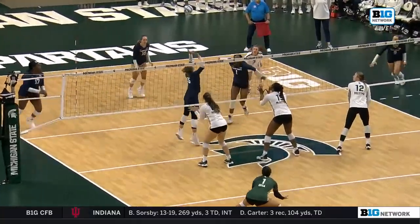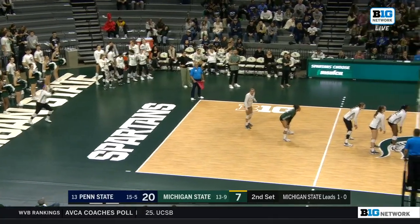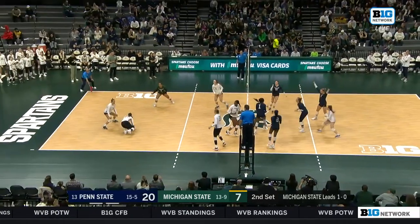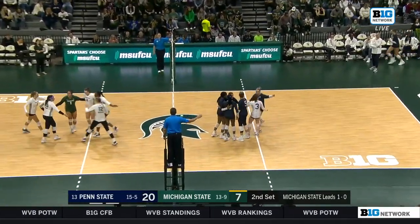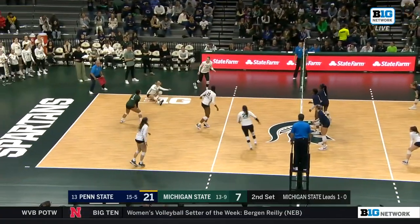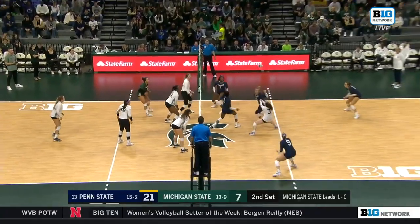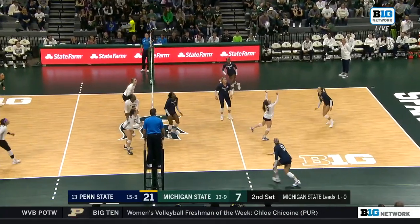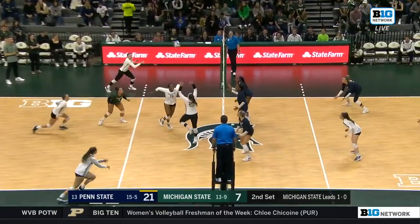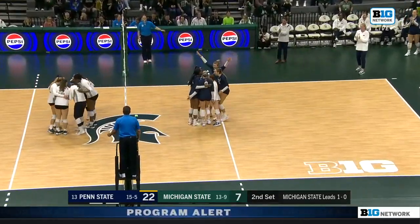Mac Pedraza puts it right in her sweet spot. That quick middle, great kill by Trammell. Knocked down by MacArthur. Free ball opportunity. Nope, out to Mercer. That's a big block by Trammell.